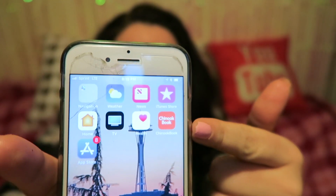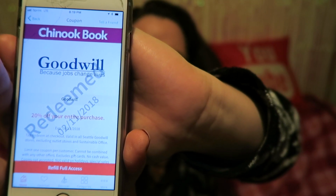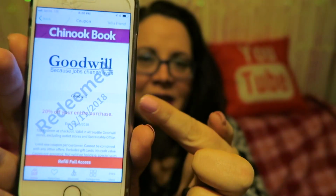So in Seattle, we have the Chinook book, which is a discount coupon app. So here was a coupon for Goodwill. See who used that coupon? It was me. One of the ways I make sure I utilize my coupon books is I get them in app form if that's an option, so they're on my phone, and I turn on notifications.